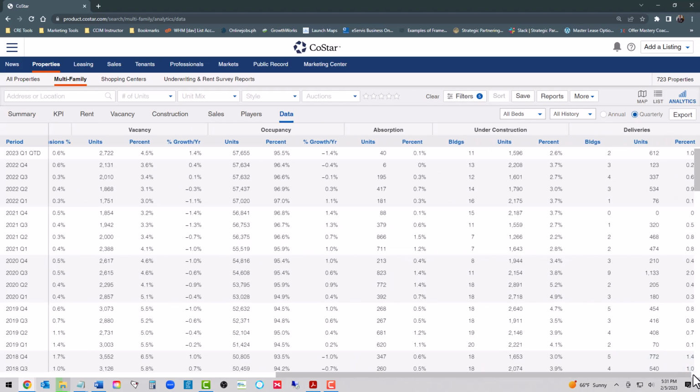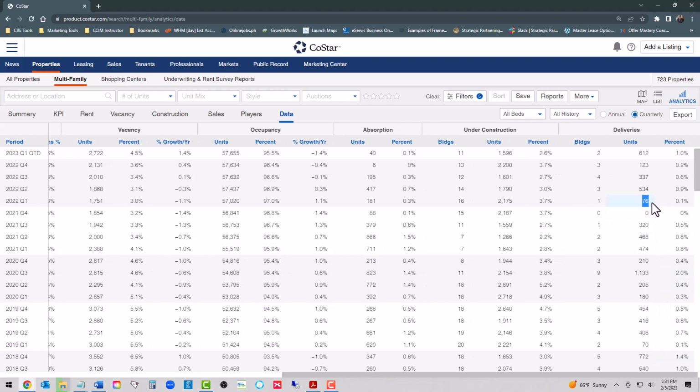So we can see that there was 76 units delivered in the first quarter and 181 absorbed. So a little more than double absorbed than delivered. That's good. Then we had 534 delivered, but only 417 absorbed. So we've got a slowdown in absorption. Another 337 delivered, only 195 absorbed. Another 123 delivered, only 6 absorbed. So we are definitely seeing that slowdown, albeit no negative absorption in the overall.